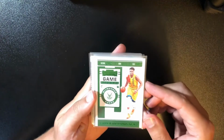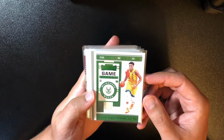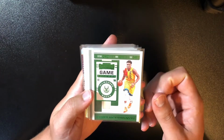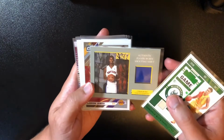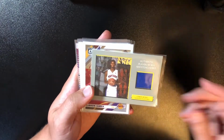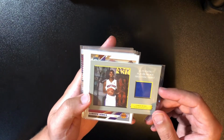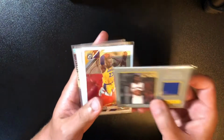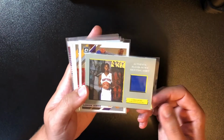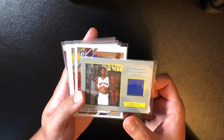Next, we have cards that are not grade worthy, but are valuable enough to sell on COMC or individually on eBay. So we've got a green Contenders Giannis. This was actually a throw-in in one of the lots I bought, I think the one that had 29 different Giannis cards. I looked on COMC and it looks like this is selling for $5 or $6. So we'll go ahead and sell that, because it's not something I would necessarily want for my personal collection.